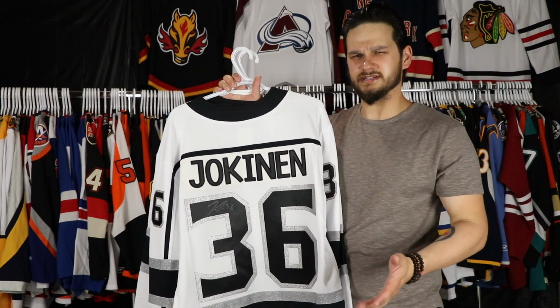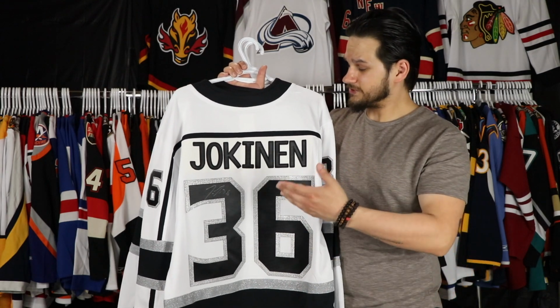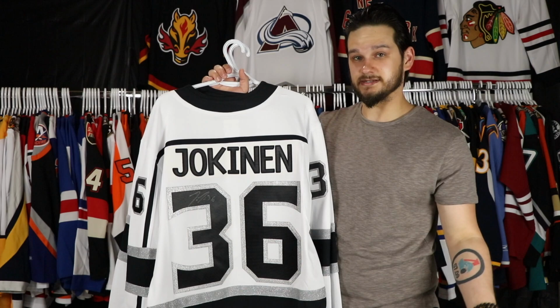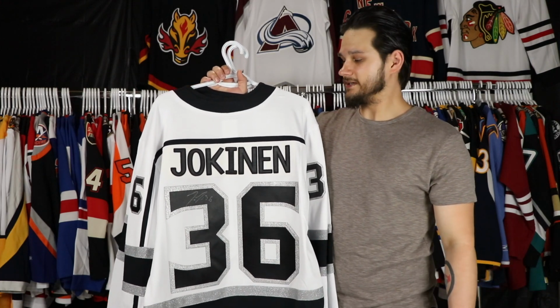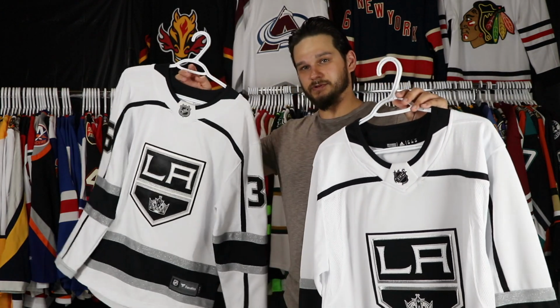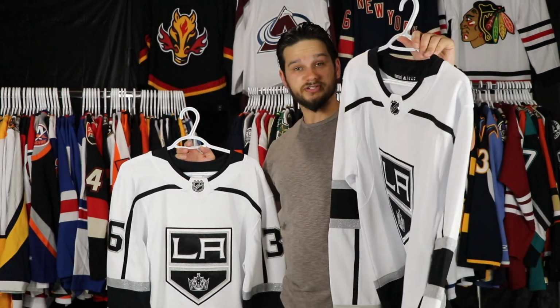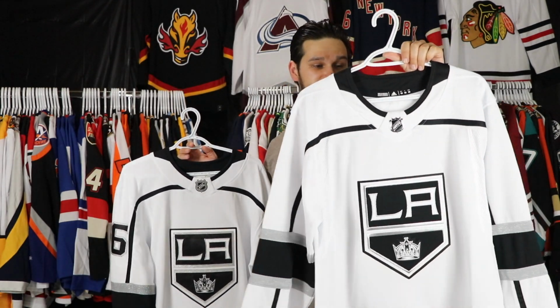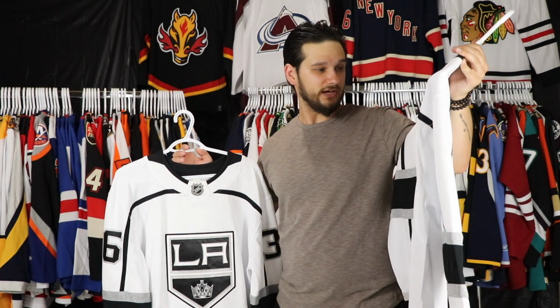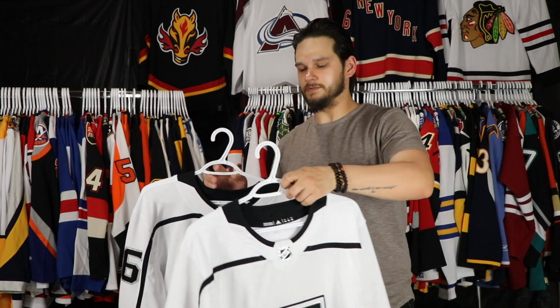I don't really collect signatures or anything like that, but this one means something to me, that he actually took the time out of his warm-up to come and sign my jersey. I thought that was pretty cool. So yeah, this one can get framed, and I'll just have this one to wear because I like this one better in terms of quality, and I think it'll look fantastic with Anze Kopitar on there.